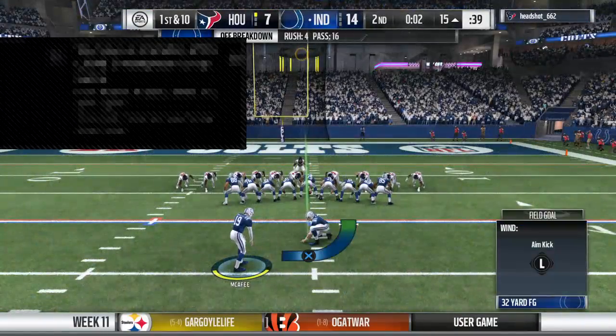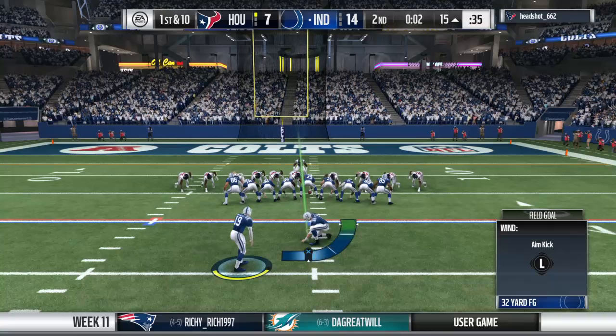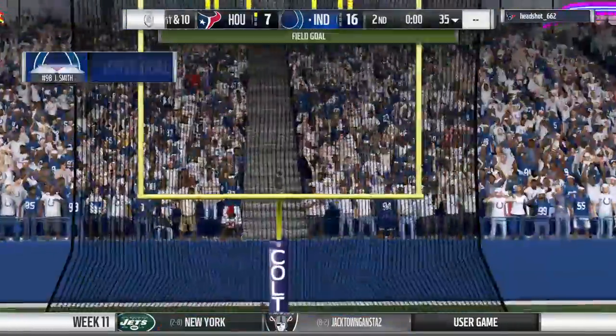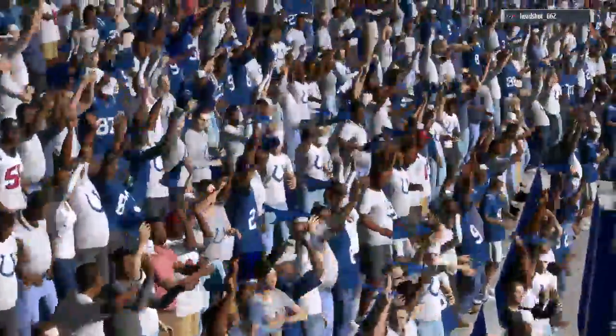So with 2 ticks left here in the half, on is the field goal unit. And the 11-year veteran bangs it through. So we hit halftime here in Indianapolis with the Colts on top.